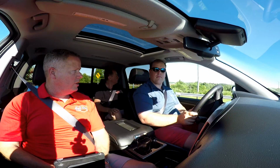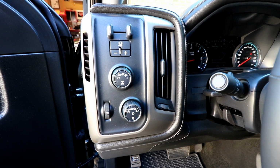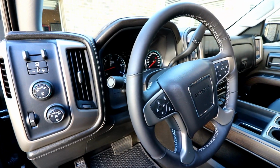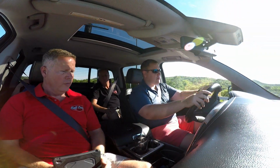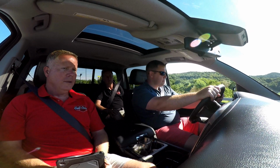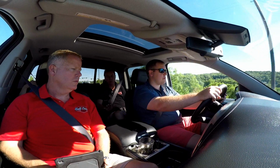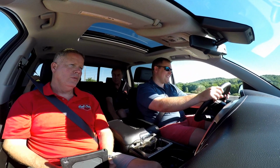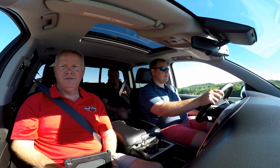That's awesome. This version of the GMC Denali does have the towing package. It's got the towing assist on it, which the F-150 did also. It does have heated and cooled seats in the front, as the Ford does. It has hill assist. The rear passenger seats in the Ford are heated also. Are yours? I don't see any buttons. They are not. Okay. That's Ford 1, GMC 0.